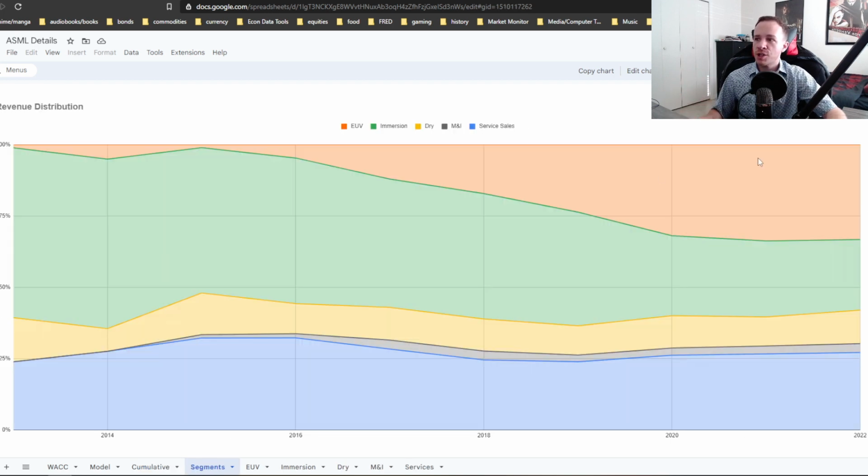Then coming over to this next chart, we take the revenue distribution, the total revenue of their company, and split it into the different segments we were talking about. In the orange, we have the extreme ultraviolet devices. As you can see, that's the part that has really grown into its own over the last decade and become a pretty large lion's share of the business, at about 33% of the sales in 2022.